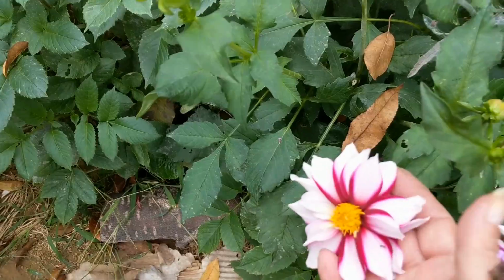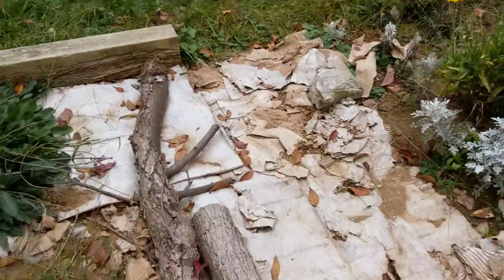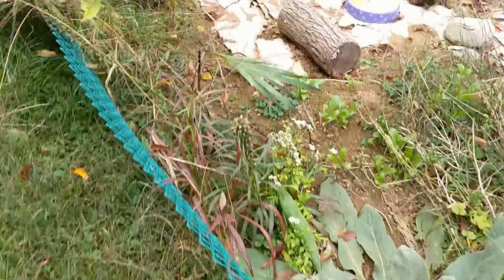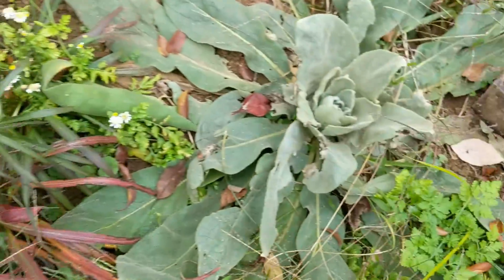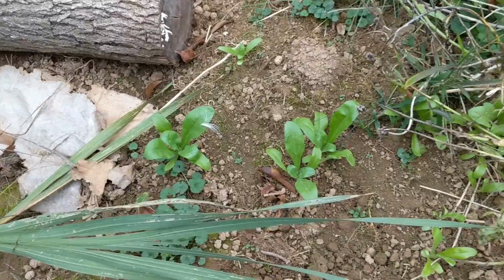I like these. They're shorter, so I can use them to make a whole garden of just dahlias with short and tall varieties, if I choose to do that, by just dividing the bulbs that I have right here. And there's some feverfew right there, which I love using. And it is seedy. I threw some seeds of that in here, and here's some seedlings.